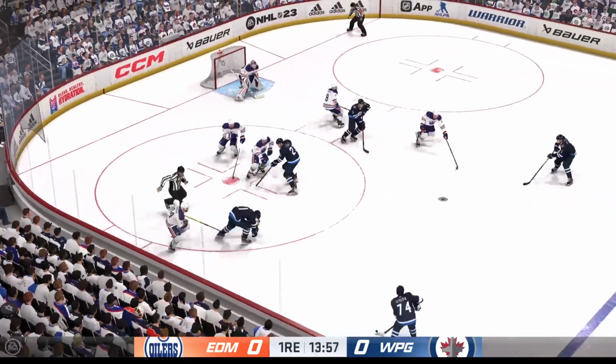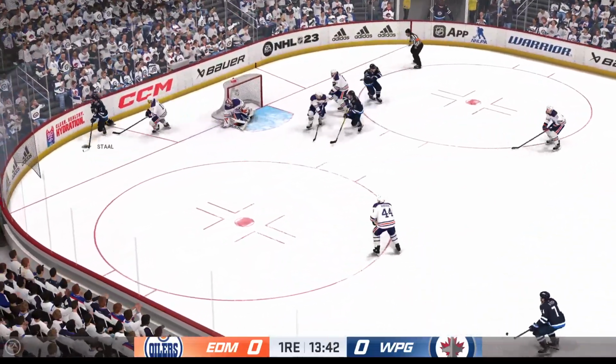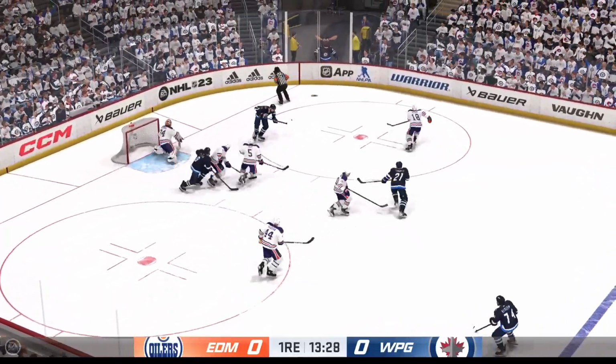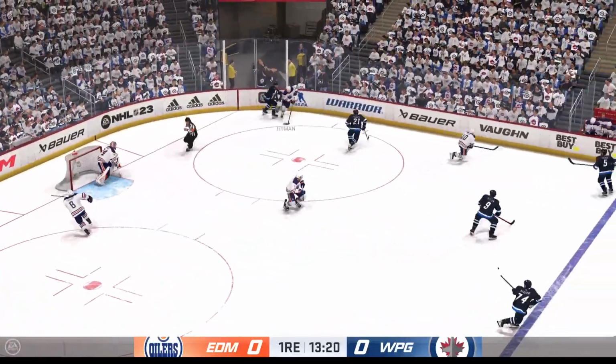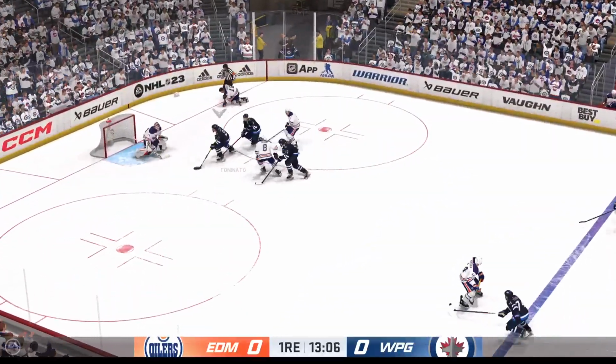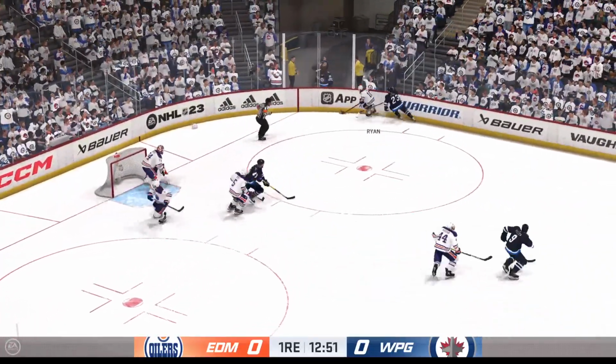Puck is dropped and he wins the draw here in the defensive zone. From the slot, wrist shot. Oh, he got paddled by Skinner. And he takes a shot. And that's off target as it hits a body. Oh, he laid a solid hit on him there. He was waiting for him and laid the shoulder right into it. That might loosen a few of the choppers on that play.